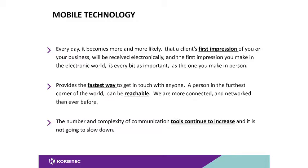Mobile technology has also provided us with the fastest way to get in touch with anyone. A person in the furthest corner of the world can be reachable. And we are more connected and networked than ever before, and that's definitely not going to slow down. But the number and complexities of these tools that have been made available to us continue to increase, and that is also definitely not going to slow down.